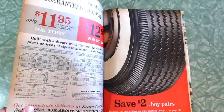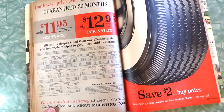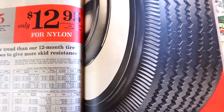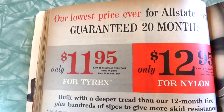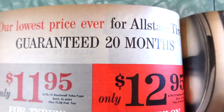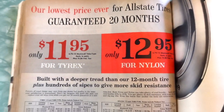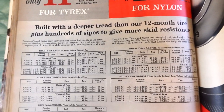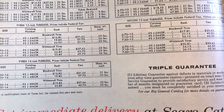I may be completely wrong. Oh, more tires. Nothing will bore me more than tires except more tires. Now, those at least are white wall tires, so that's somewhat fun to look at. Tyrex, that's like Pyrex tires, I think. Surely that's what that is. Our lowest price ever for Allstate tires, guaranteed 20 months. That doesn't seem like that's very long for a tire. 20 months? Again, tire garbage, I mean information.